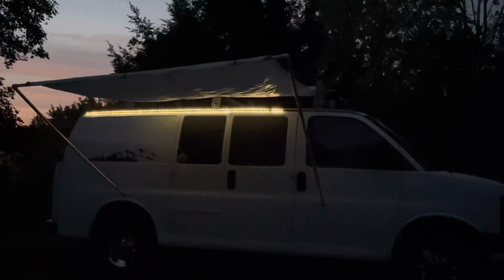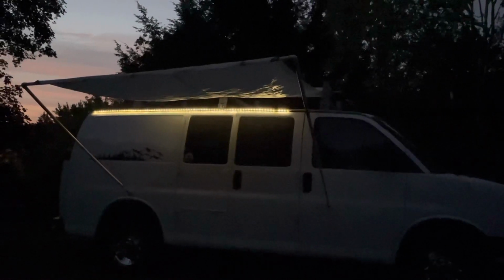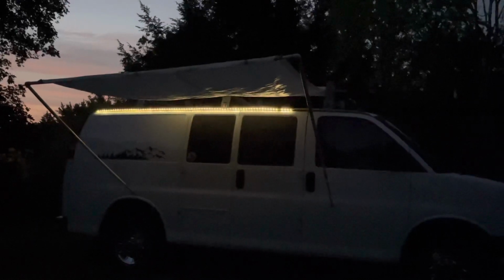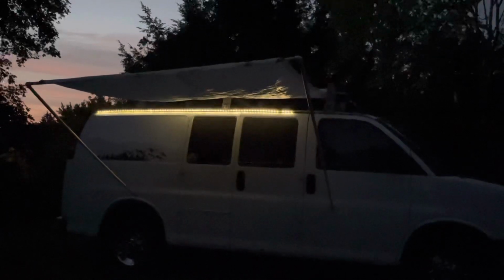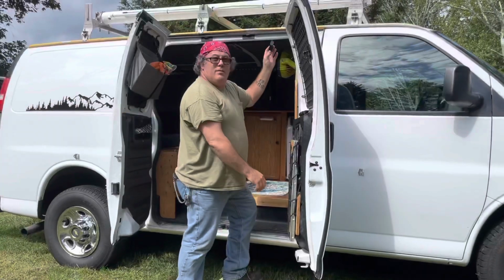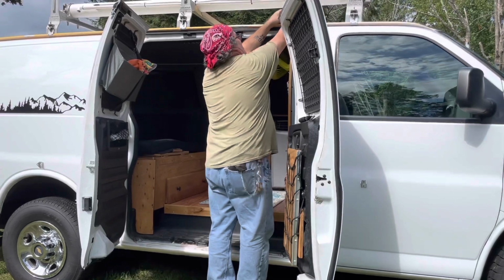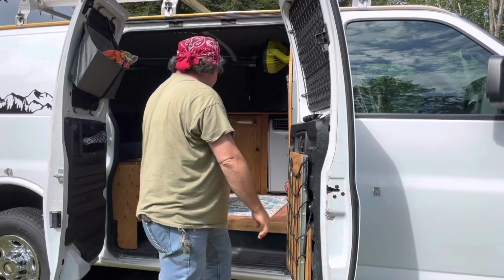And there we go. That's what it looks like with the lights on underneath the awning. Not bad. Not gonna lie to you, I was kind of hoping for a little bit brighter. The one on my camp trailer is brighter than that, but hey, you know what? For what I paid for it, pretty cool looking. But these are pretty cool. I like them. They were not all that much money. As you know, I don't spend a lot of money on this stuff.